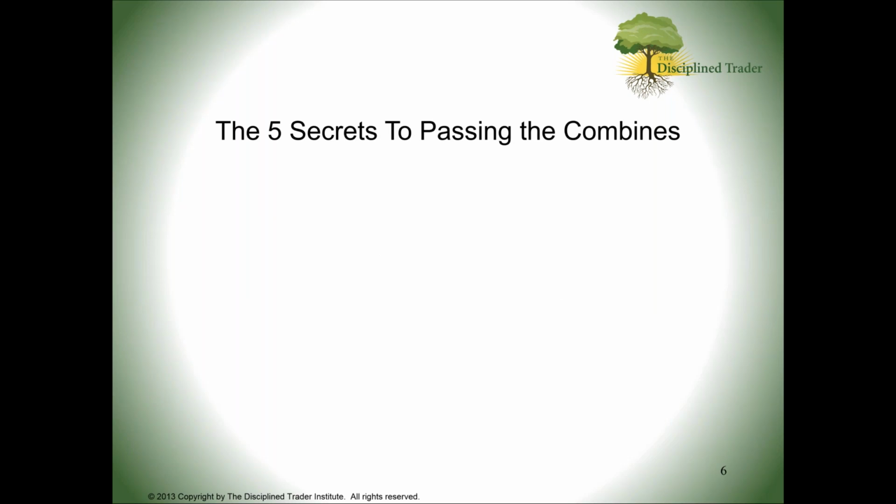Here are the 5 secrets to passing the combines. The first secret: frequent, reliable entry trigger. I put it first because this could be the most important feature that I found that makes it a little bit easier to pass a combine. As I mentioned, I've been writing trading plans for several decades now, and I've learned to initiate trades with a frequent, reliable entry trigger. And when I say frequent, I mean enough so that you're not sitting around waiting for trades all the time, where lack of patience could be a problem for you.